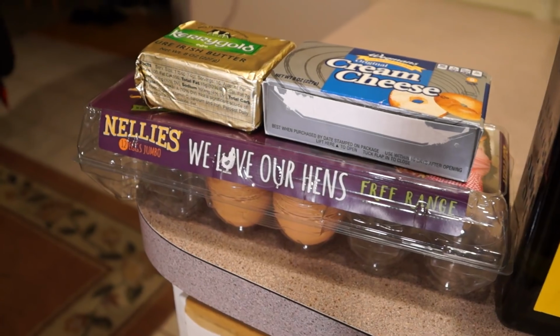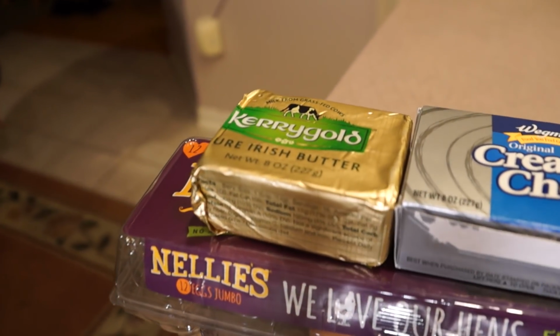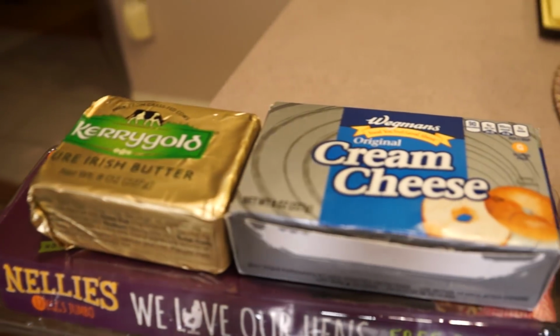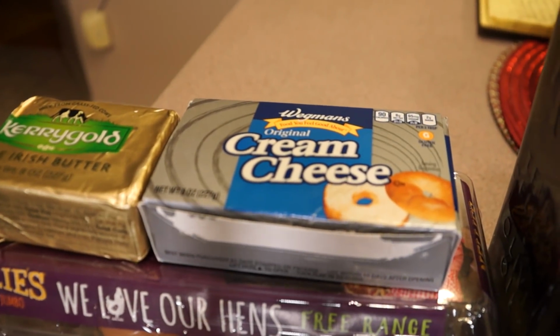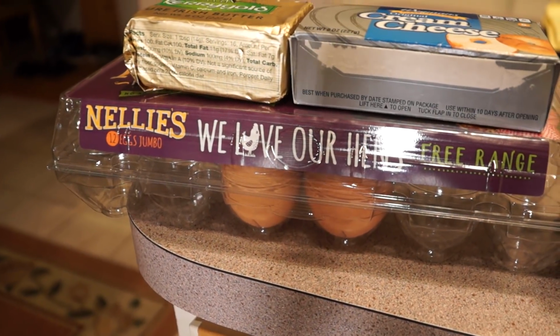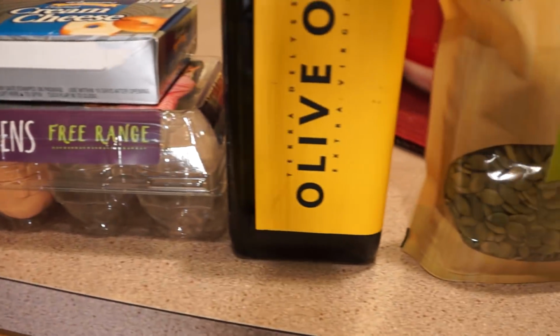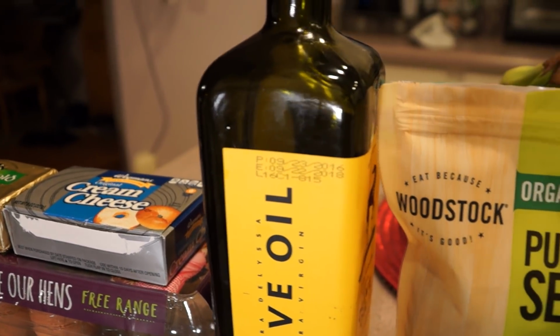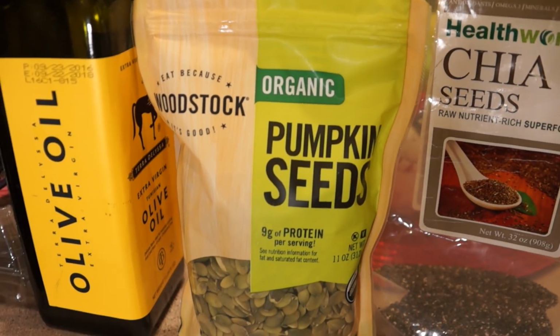Whoops. So I'm going to be starting off with some Kerrygold pure Irish butter. It's grass-fed and still has more nutrients in it than just plain old regular butter. It also adds a nice buttery taste. I'm also having some cream cheese, only because I need the fats. Also going to be making some eggs.